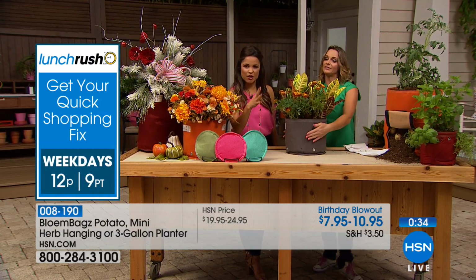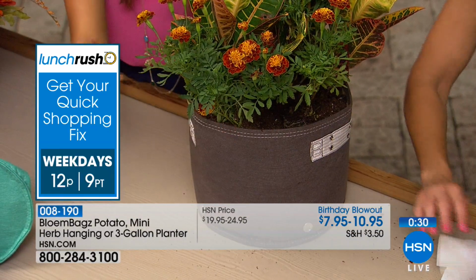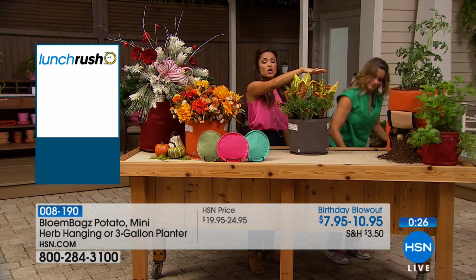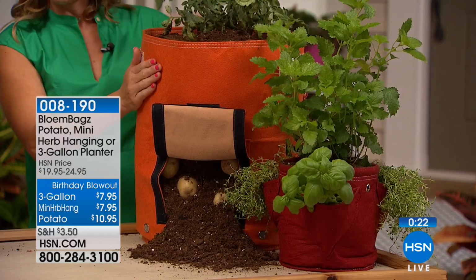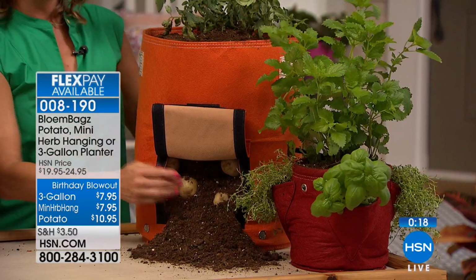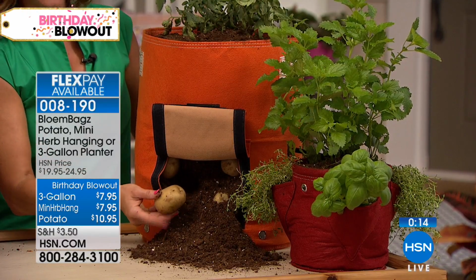So I wanna help you guys out. If you're ordering, all you're choosing is whether you want the herb planter, the classic 3-gallon planter, or the bigger one, we're calling it the potato basket planter. They all come in different colors. There's green, red, fuchsia, and orange, and then the herb planter and the classic 3-gallon planter also come in gray or turquoise. So plenty of colors.